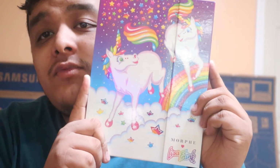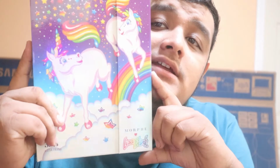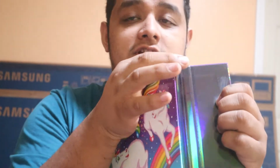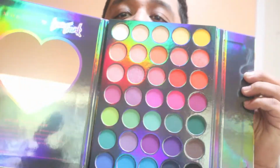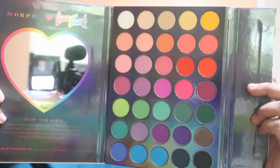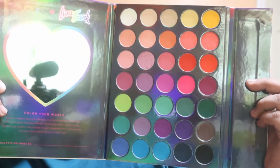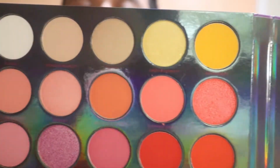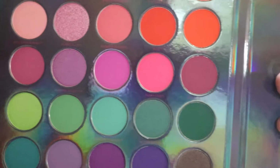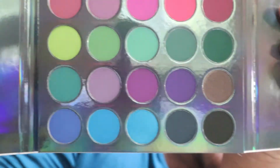It is the Morphe and Lisa Frank collaboration palette. It's gorgeous. We look at the little shades inside. Yes, mama, yes, these are gorgeous. Look at these. Beautiful, every last shade. But yeah, so this is what we're gonna be doing today.